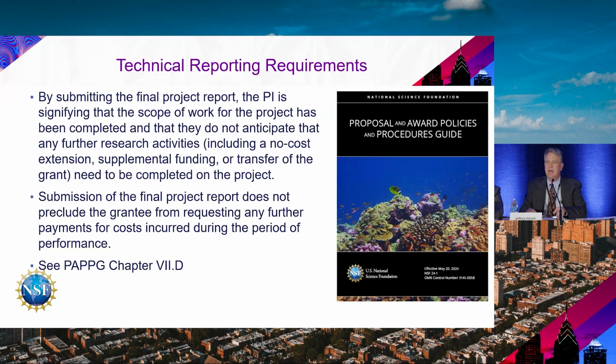NSF sends you a reminder notice at 90 days out, you're already technically not in compliance with the policy, because the policy says at least 90 days prior to. So we start sending out reminder notices at the 90th day. So again, if you're a PI in the room, or if you're, again, the research administrator and you get questions from your PI, they do not have until the end of the actual budget period to submit their project report. It's due at least 90 days prior to the end date.